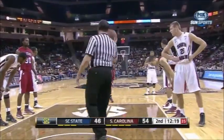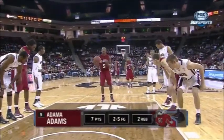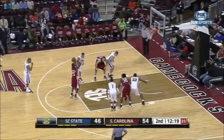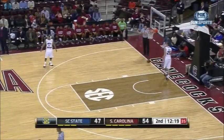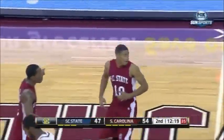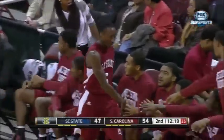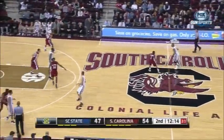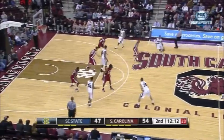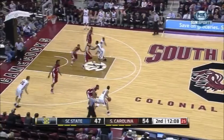Number 33, Luka Radovich, checking back in for South Carolina State. Richardson goes to the South Carolina bench. Now Patrick Myers checking in for the Bulldogs. Adams goes out. Adams with 8 points, giving Tim Carter a nice lift off the Bulldog bench.